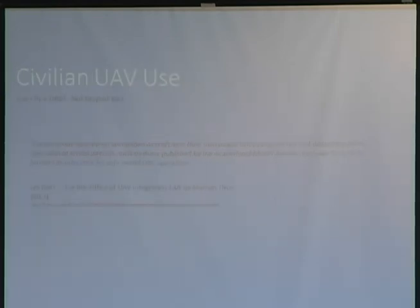Back in November last year, the FAA, through its spokesman, Les Dorr, made a statement. They said that growers and farmers, and we don't know what a farmer actually is, will be permitted to use UAS systems over their own property.